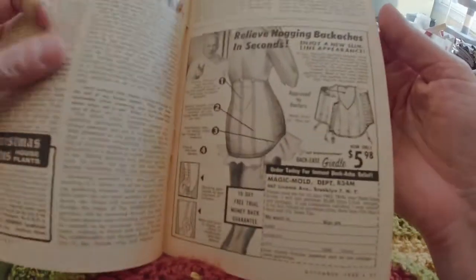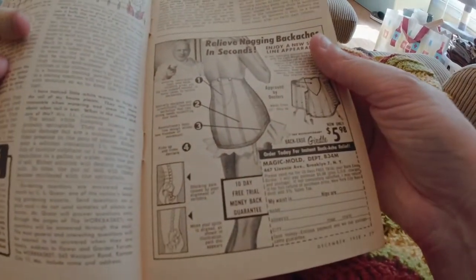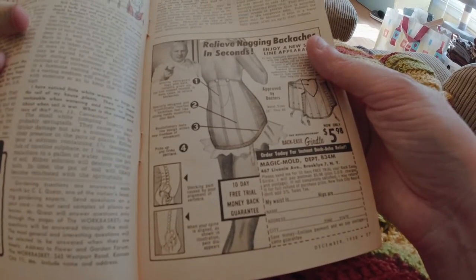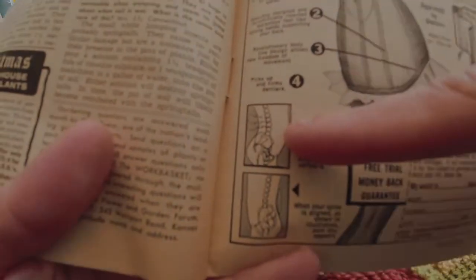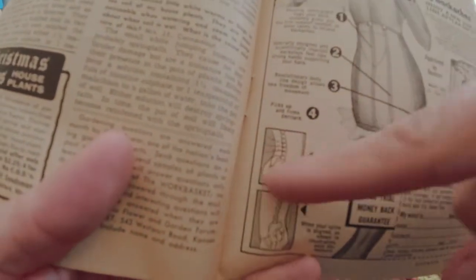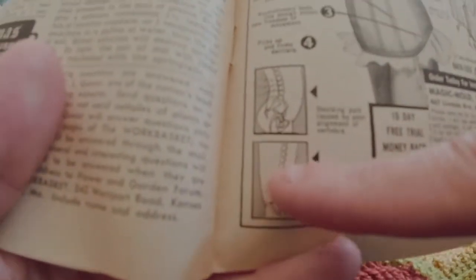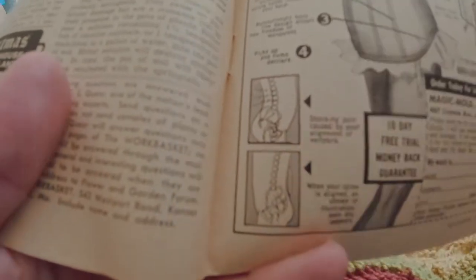Christmas cactus. Relieve nagging backaches in seconds. Ooh, I gotta be honest, I'm not an anatomy expert. So this is the shocking pain caused by misalignment. And definitely there's some sway back curvature there. But this aligned spine doesn't necessarily look right to me either. Both of those seem weird to me.